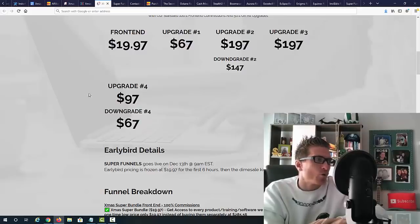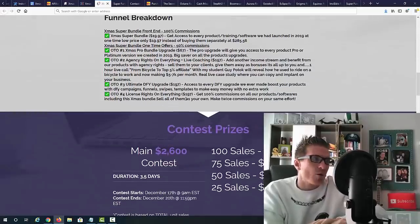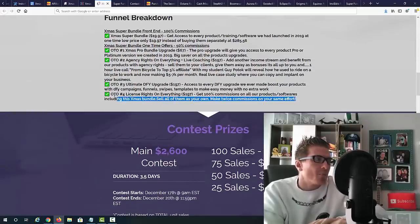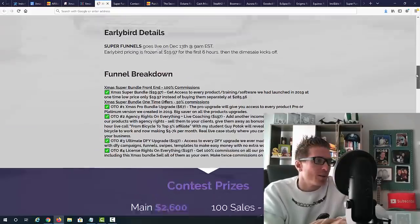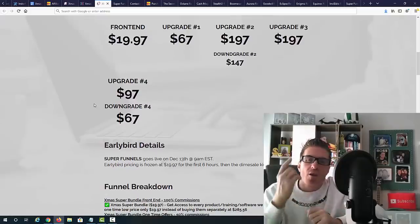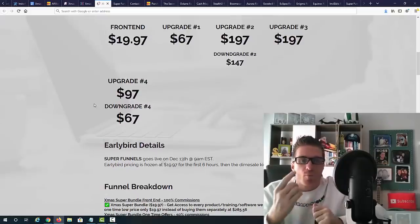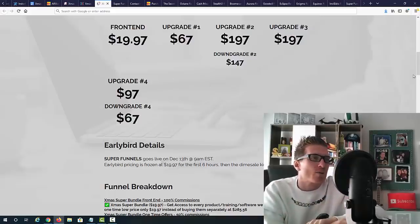And upgrade number 4, $97, and the last one, and this is license rights on everything, which means that you can get 100% commissions on all 16 products. So normally you would pay $197 or $97 for just one license rights to one product. You're getting 16 different products and license rights to all of them.